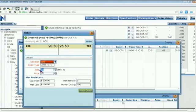One of the things I always recommend that we do is go in and put in a take profit order on at least half the position. So why don't you show the folks how to do that, if you would? Okay. Right here, what you're going to want to do is go to your open positions tab.